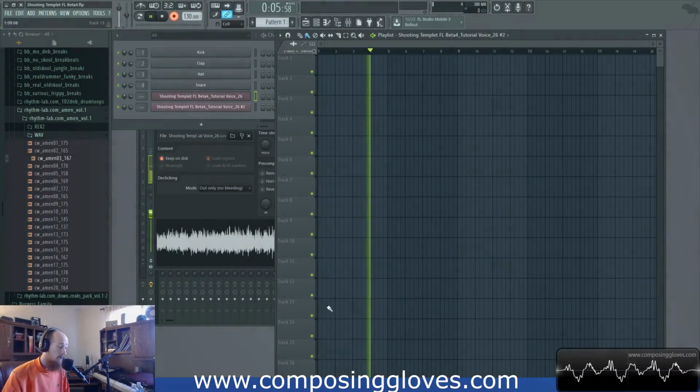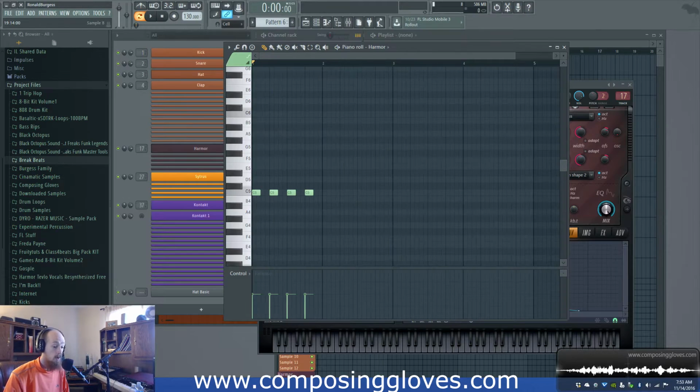Loves here, and today we're going to be talking about counting, one of my favorite subjects. And what is counting? It's also known as subdividing, and it's super important for your understanding of rhythm.